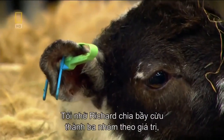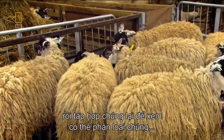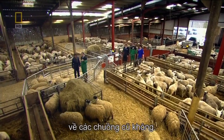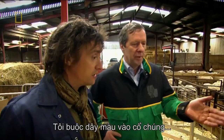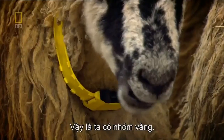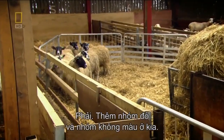I've asked Richard to divide some sheep into 3 groups, according to their value, and we'll mix them all up and find out if we can sort the sheep back into their original pens. What we've done is put a colour collar on to show you that these are the sheep that should go into that pen. Right. So they're sorted into yellow collars, red collars on that pen, and no collars at all in there.